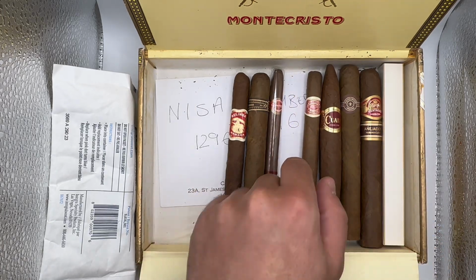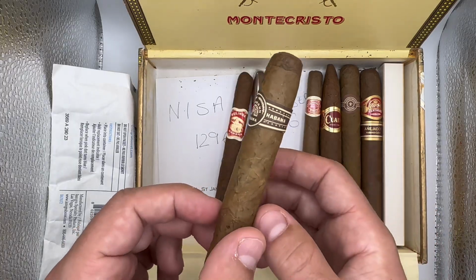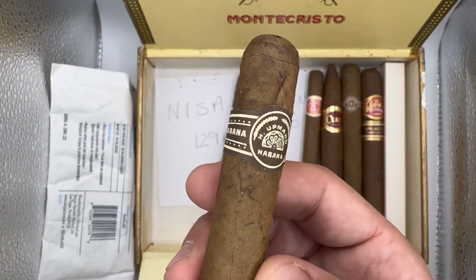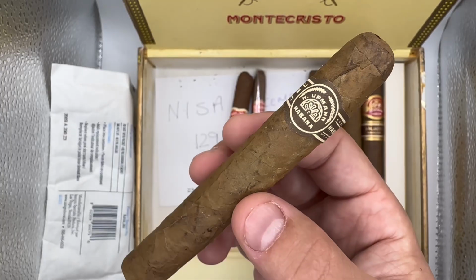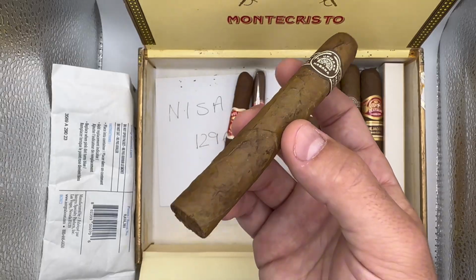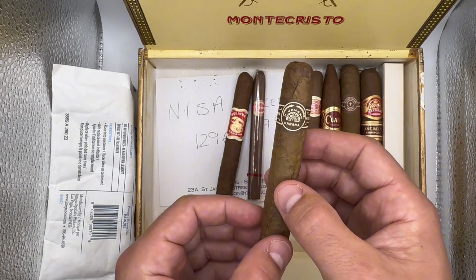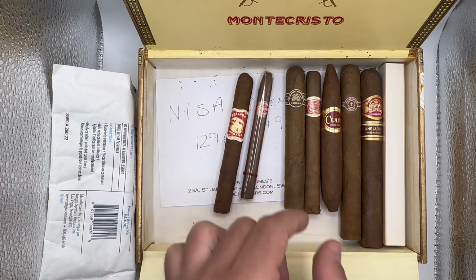Now let's skip this one and go straight to the H.Upmann number 4. This one is from 1980. And just look at this band. How awesome is this? Again, a cigar that's been sitting for at least 45 years. Definitely has developed a great flavor, and I really look forward to smoking this cigar. And I'm really upset I don't have any more of these, but I guess we'll take it slowly.